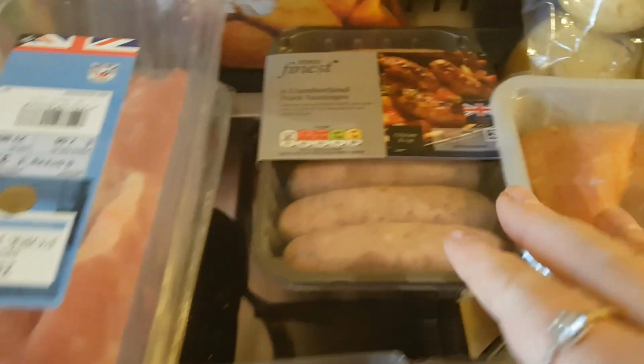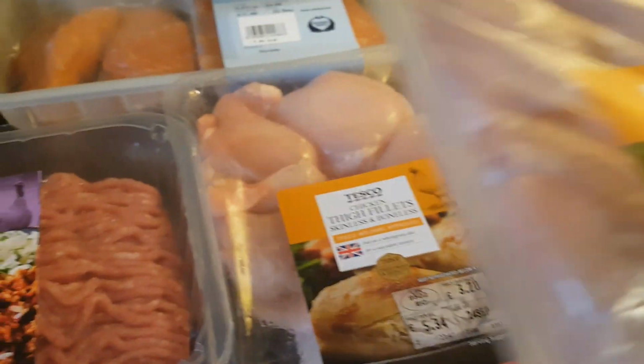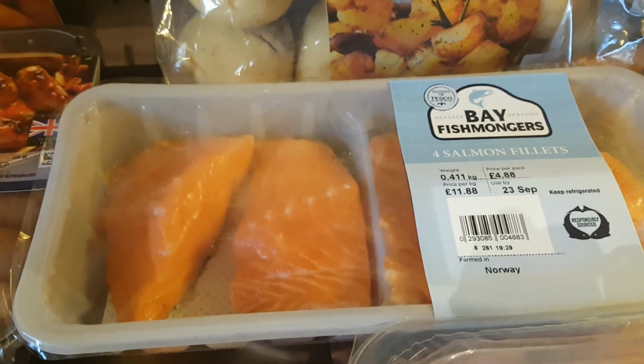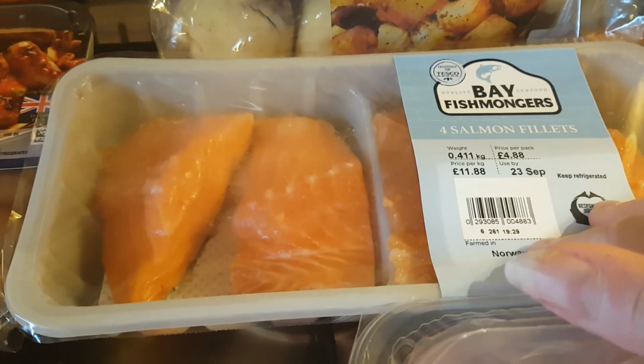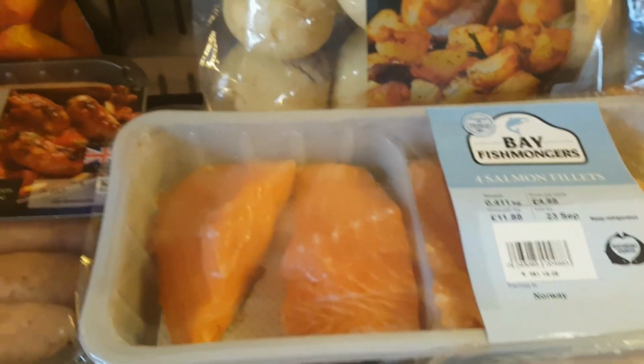Meats, we've got 2 of the pork fillets. We've got some Cumberland sausages, some bacon, turkey mince, 2 packages of the chicken thigh fillets and a package of the salmon fillets. These are the cheaper ones, but I don't have any issue with these. I've had them several times and I've not had a problem with them. So they will be fine for what I need.